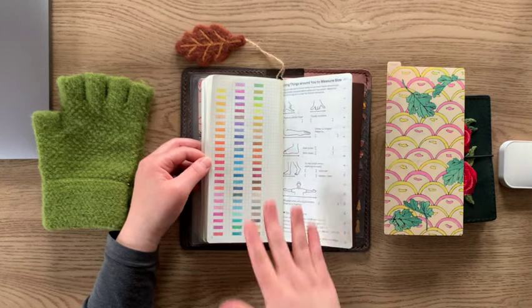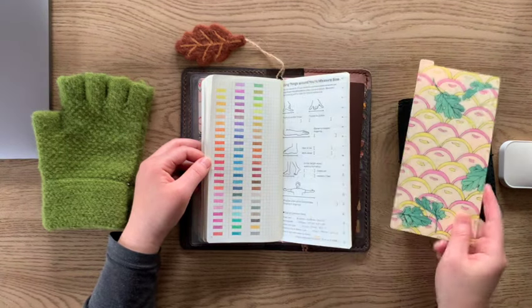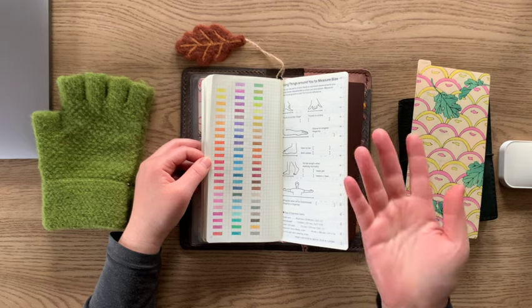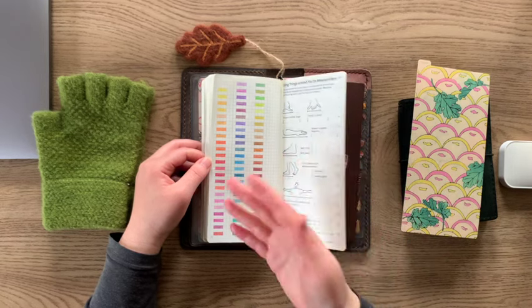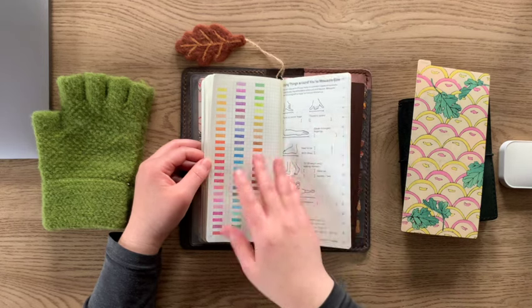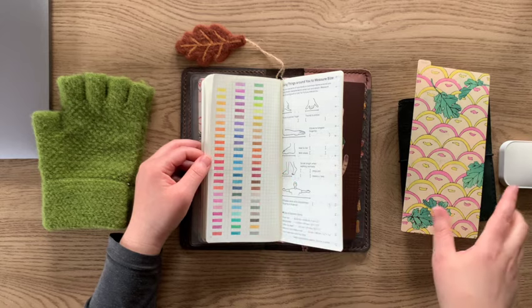I always just love how this looks when you have a set of colors that you can look back on. I don't quite have fountain pen inks, so I can't do it in the same way, but I've always admired when people try out their different inks and have an ink swatching. So this is my color pencil swatching.